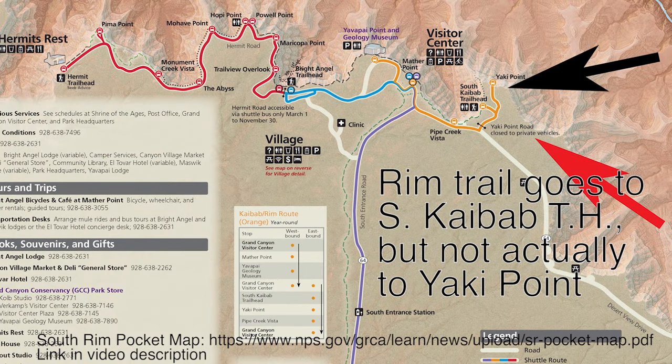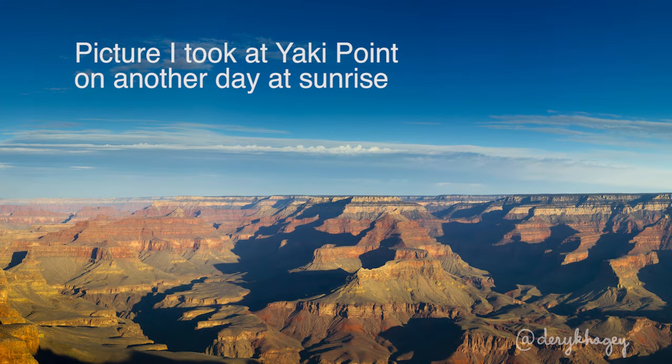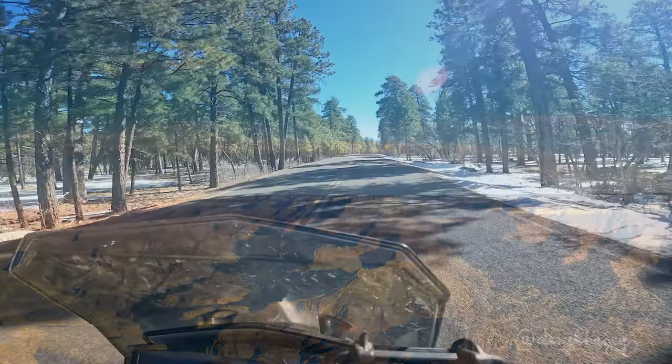If you're headed east on Desert View Drive from the south entrance road, the first thing you'll come across will be Pipe Creek Vista, a popular parking spot, especially for people headed out to Yaki Point or South Kaibab Trailhead. You cannot drive out to Yaki Point or South Kaibab Trailhead. You can park at the road and walk, or you can take the orange route, the Kaibab Route shuttle bus from the visitor center.